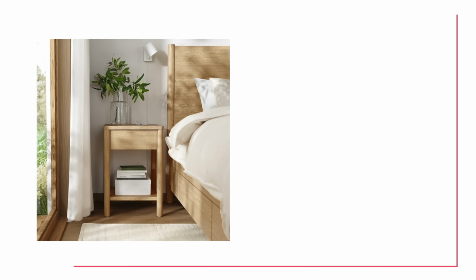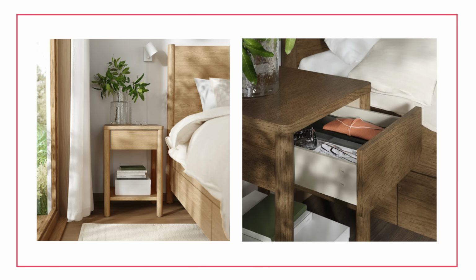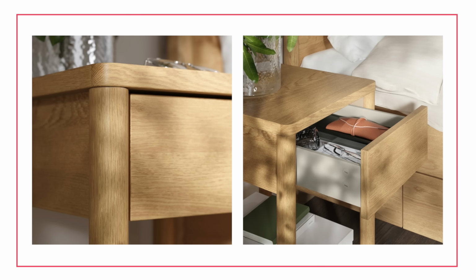This one is a newer collection, and it comes in an oak veneer and also in a smoked oak. So that's really cool. You've got a couple of different finishes there. I like that it's a veneer because, again, would I like it to be in solid oak? Of course I would, but I also understand that a solid oak nightstand would probably not be IKEA's price point. So a veneer is the next best thing.